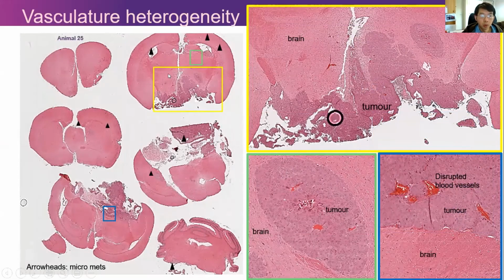What you're looking at here is an H&E image of the brain met. And here is a very large established met. So this will be a region where there will be much more disruption in terms of the blood vasculature. And then there are also small mets here where the blood vessels would probably be less disrupted.